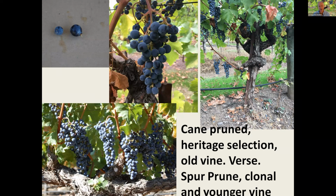This is spur pruned rather than cane pruned. So you can see the clusters are much tighter and there's more of them, versus in the Yeoman vineyard, which is an old head pruned vineyard, a sort of a drought tolerant rootstock, very open clusters, etc., and primarily being cane pruned, which is also really important.